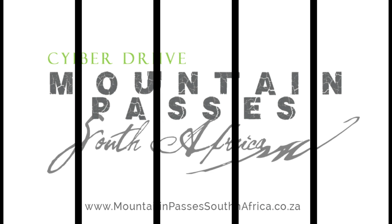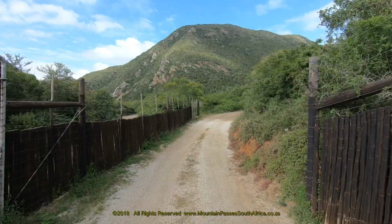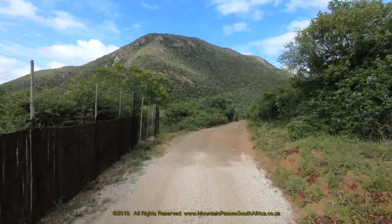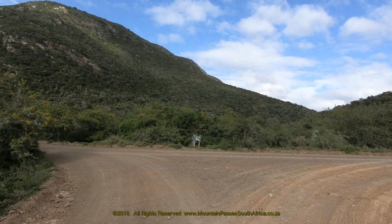Part 1 of the Bedrogfontein 4x4 route covers the first 5 kilometers. This section is very easy, but be prepared for far worse conditions later on. If you intend driving this route, we recommend watching the orientation and overview video first to gain an idea of the size and scope of the terrain.